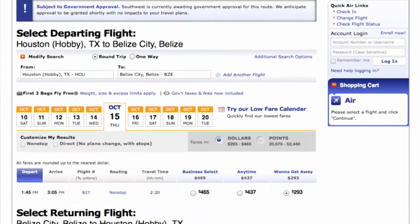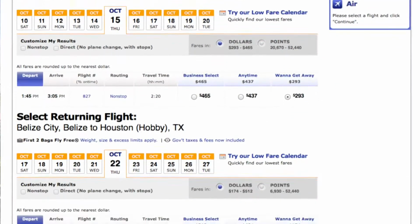What else is going on this month? Well, finally you're able to book a seat on Southwest Airlines. They've opened up the Belize itinerary starting October 15th, and lots of folks have already taken advantage of that in the first 48 hours. 60% of the first flight was booked.